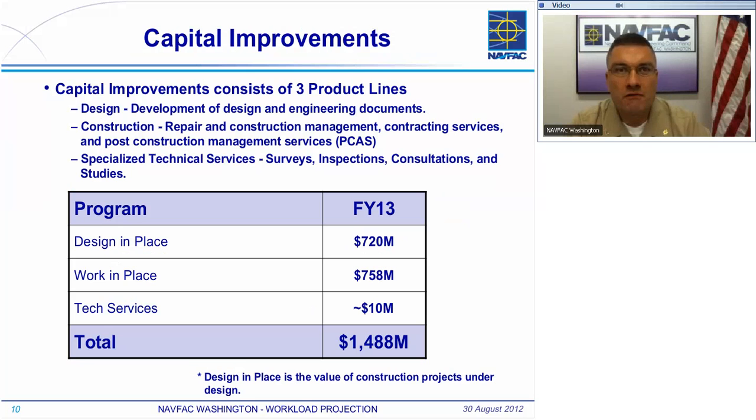First off, back on the slide, volume of business, we had a lot of numbers listed there under the different business lines, and I said we would walk through those numbers later. The first one of these we'll walk through is the capital improvements business line. Under there, there's three product lines.